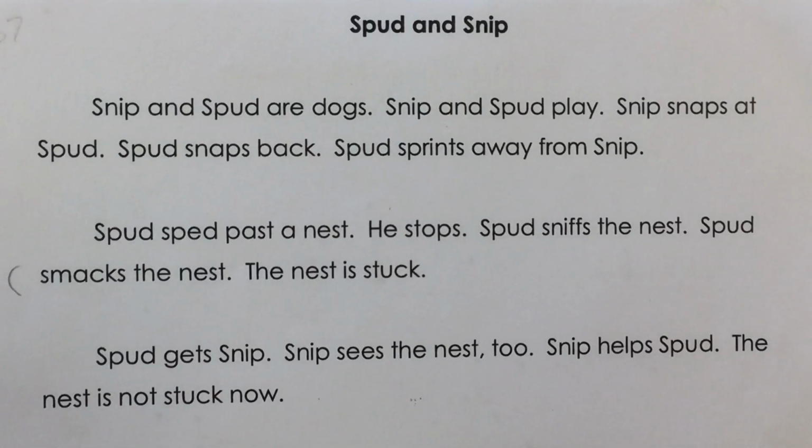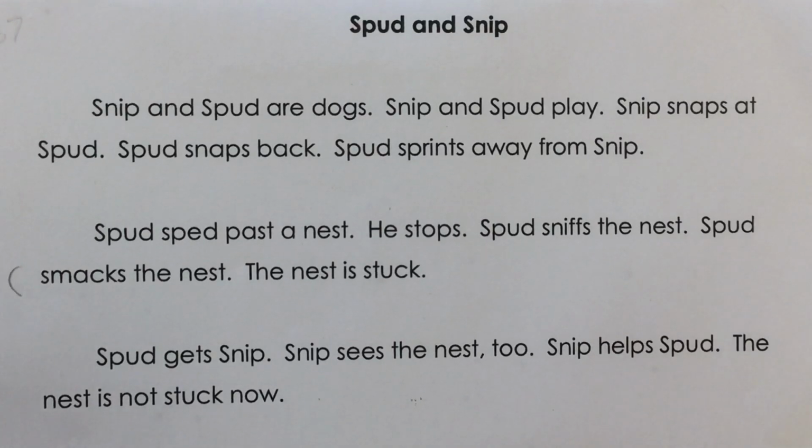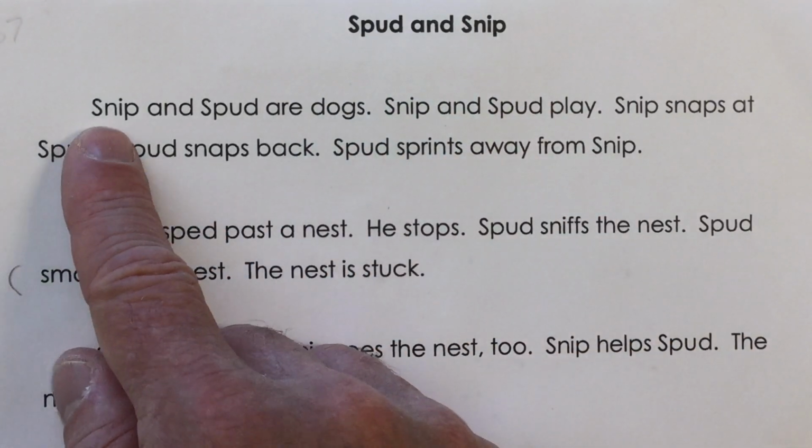Good job. This time around, I'm going to point to the words and you read out loud on your own without Mr. C. Read at the same speed my finger points. Let's start with the title. Okay, first sentence.